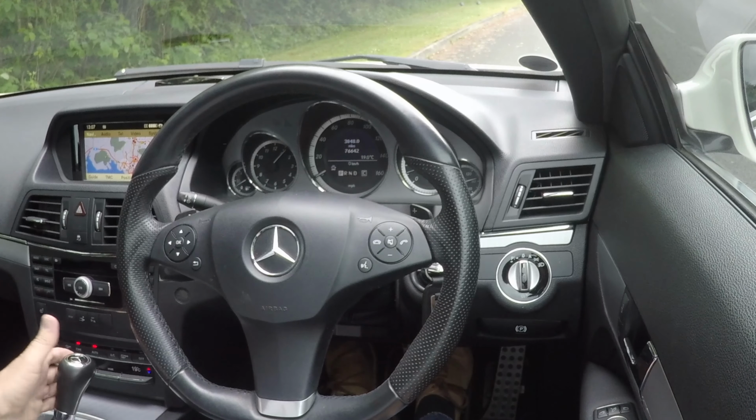The handling really is superb in this car. I would say a lot better than the old E-classes. To be fair, they just used to be built like battleships. It wasn't about handling, it was just about being in everybody else's face, I think. I've got a Mercedes Benz, get out of my way.